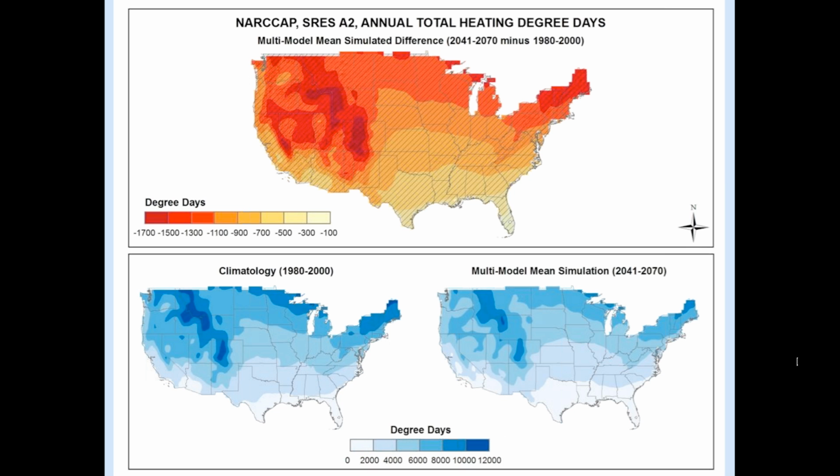This shows the flip side, a metric we call heating degree days, which is related to the amount of energy you use for heating in the wintertime or in the cold season. Here the largest changes are in the north, where you now have the largest heating bills for warming up buildings. The changes in the north are around 1,000 of these units or more. That's about a 15 to 20% decrease in the amount of energy that might be required. Okay, next.